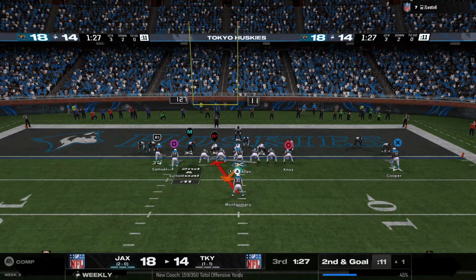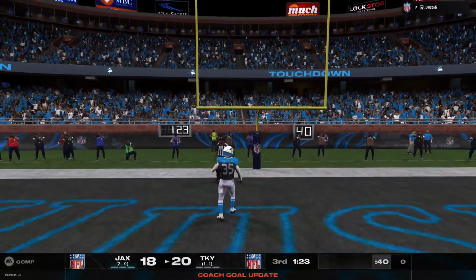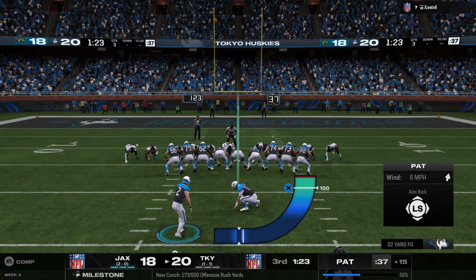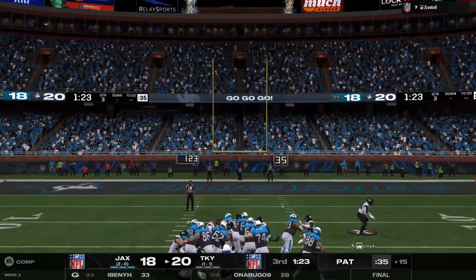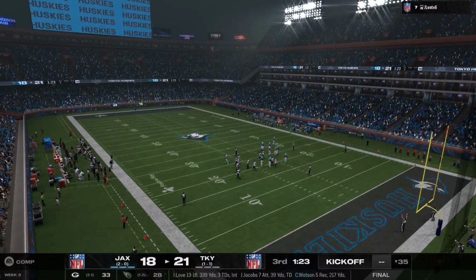Montgomery. And he's in for the touchdown. The Huskies take the lead right away in half number 2. David Montgomery with the touchdown. Extra point up and good from Bass. And the Huskies push their lead to 3.